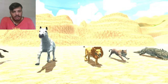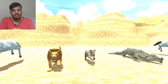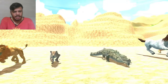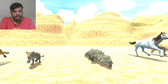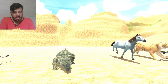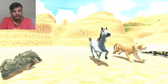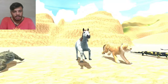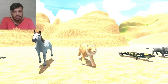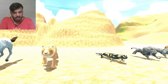Here is another horse, and there is another lion. That one is pretty, not so pretty. Here is another elephant, another lioness. After the lion, here is a crocodile that looks very dangerous. A crocodile that looks very horrible. Again the same horse is here. Another Bengal tiger is here that looks very beautiful.